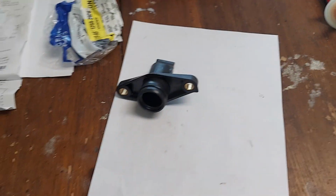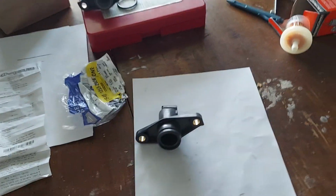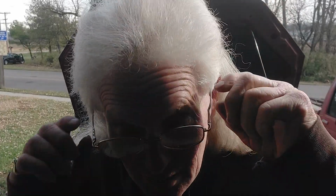I gotta get my tripod out there. Lights off. And pause and be right back. Okay, we're outside of the car now, as you can see and tell.